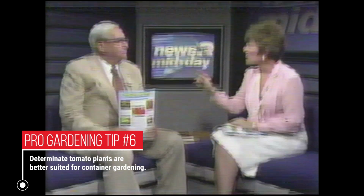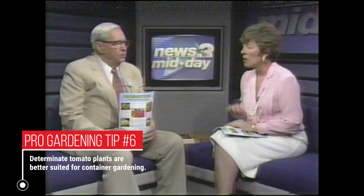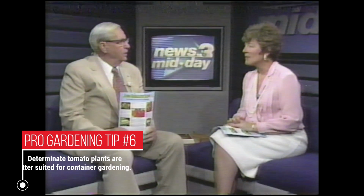Are there some tomatoes that are going to do better in that condition than others? I would take the lower growing tomatoes would be the better ones to use. The taller ones you're going to have to stake up, if you're going to have any success at all.